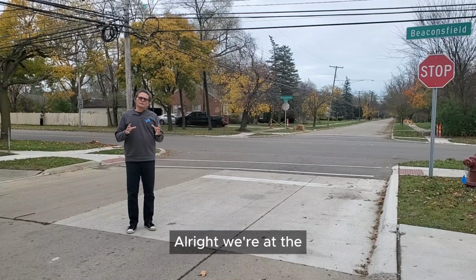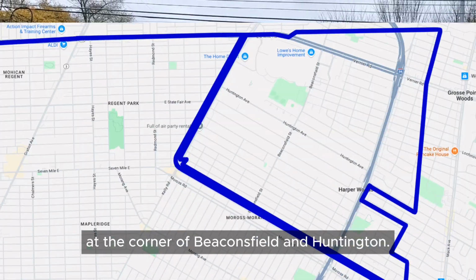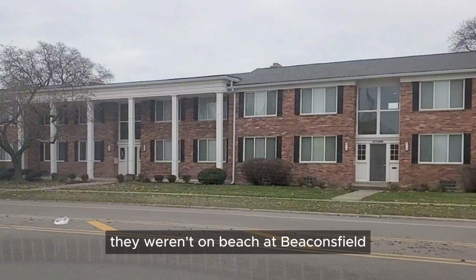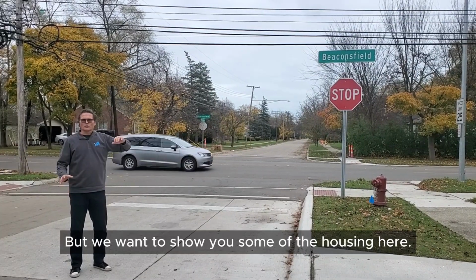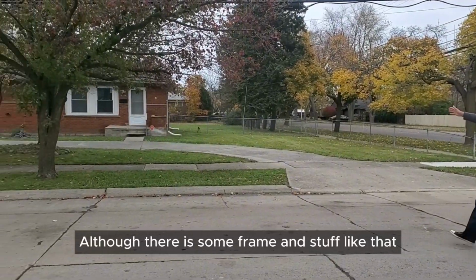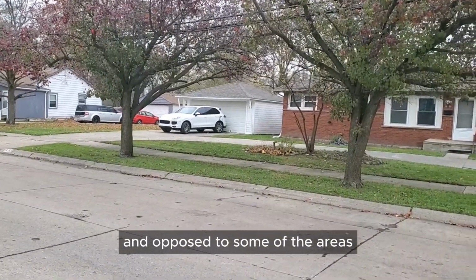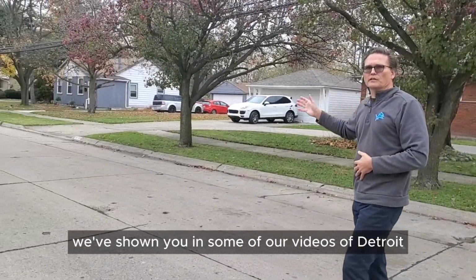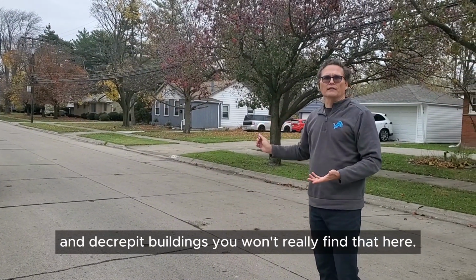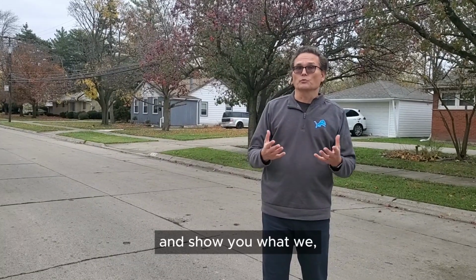All right, we're at about the geographical center of Harper Woods, at the corner of Beaconsfield and Huntington. By the way, those apartments weren't on Beach, it's Beaconsfield. I made a mistake there. But we wanted to show you some of the housing here. If you pan over here, you can see it's a lot of brick, although there is some frame. But these are all nice, well-kept homes, as opposed to some of the areas we've shown you in some of our videos of Detroit, where there's a lot of vacant land and decrepit buildings. You won't really find that here. Now we are going to drive down some streets and show you what options you have.